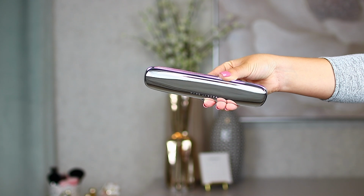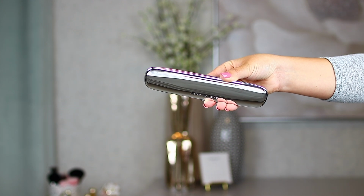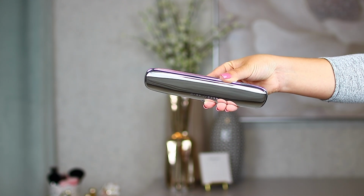Let's talk about the packaging first because this truly is so beautiful. The outside is a gorgeous chrome packaging, you guys. It is so pretty. It is crazy reflective. So if fingerprints are going to bother you, this will be a prime culprit for that, but that's okay. To me, the packaging justifies the messiness.